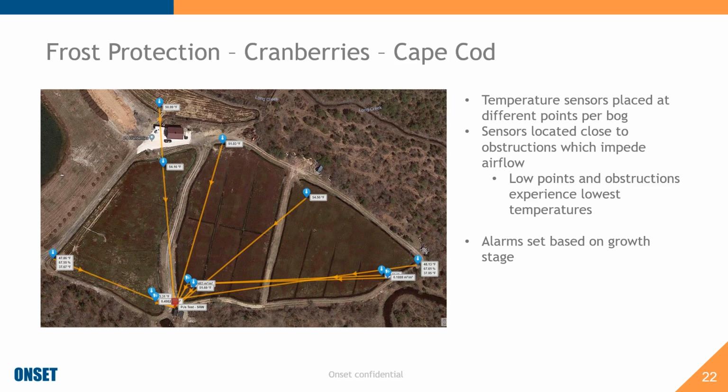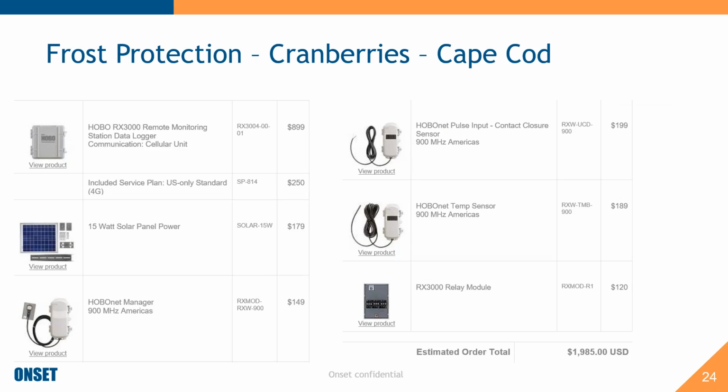And then he also has the option to use the relay that Matt mentioned. So when he gets an alert, that alert also automatically triggers the relay to start the pumps in the pump house and get irrigation going. So he never actually has to even get out of bed. And Matt, this scenario here.